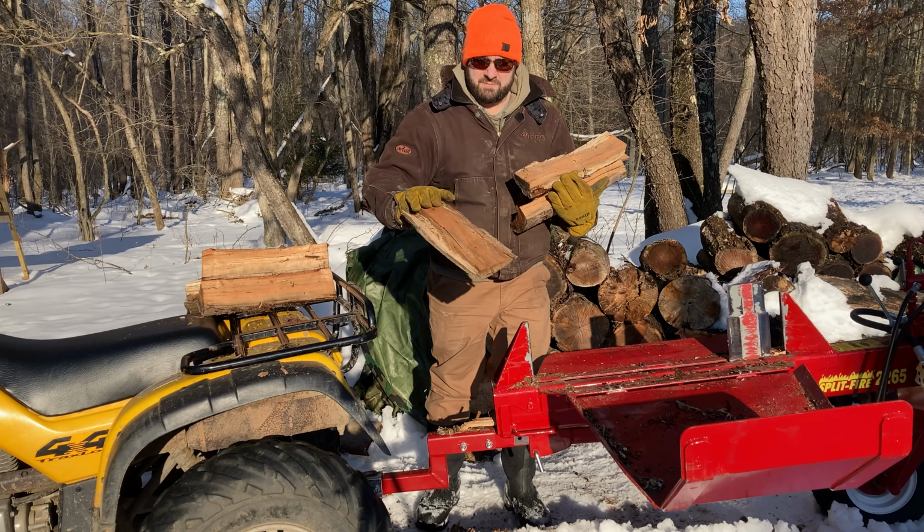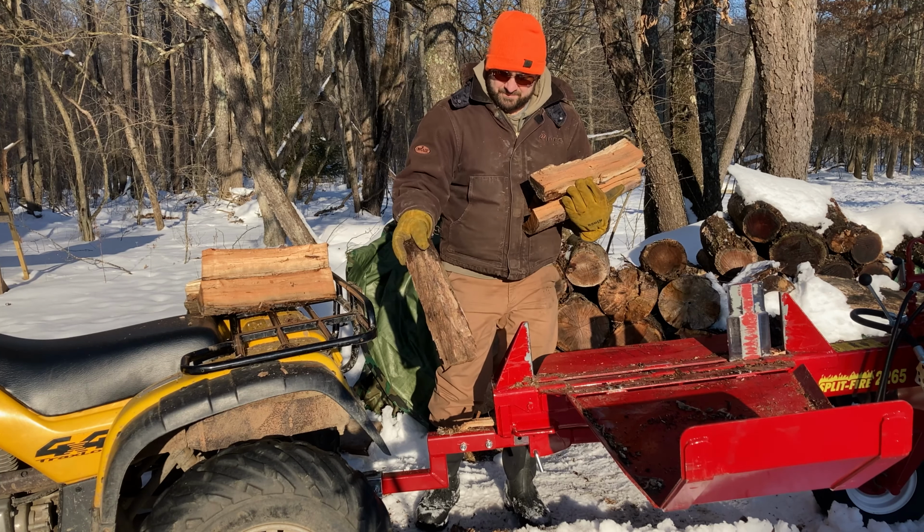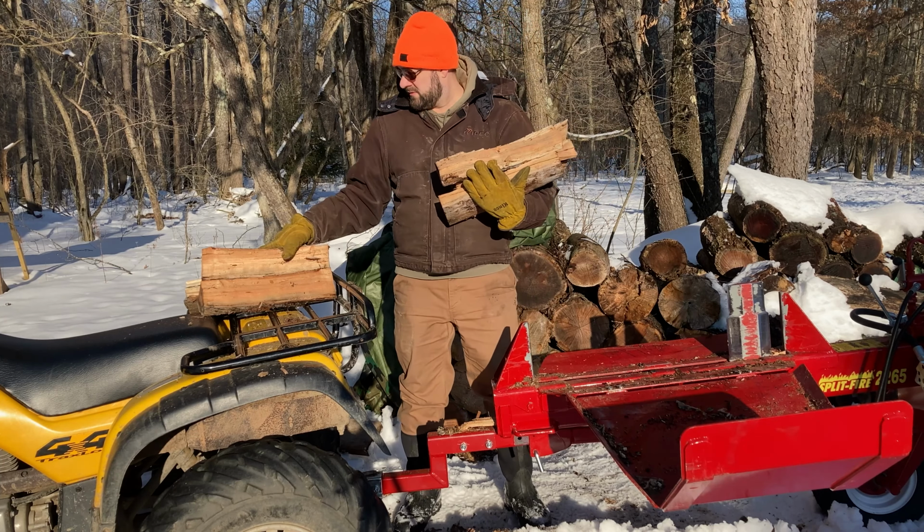Obviously this, not premium firewood. Small, pithy outside.